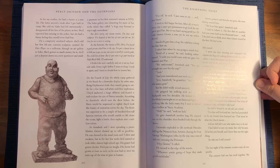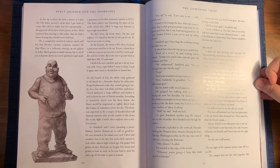"You got enough tin cans for the trip?" "Yeah. And you remembered your reed pipes?" "Geez, Annabeth," he grumbled. "You're like an old mama goat." But he didn't really sound annoyed. He gripped his walking stick and slung a backpack over his shoulder. He looked like any hitchhiker you might see on an American highway. Nothing like a little runty boy I used to defend from bullies at Yancey Academy.